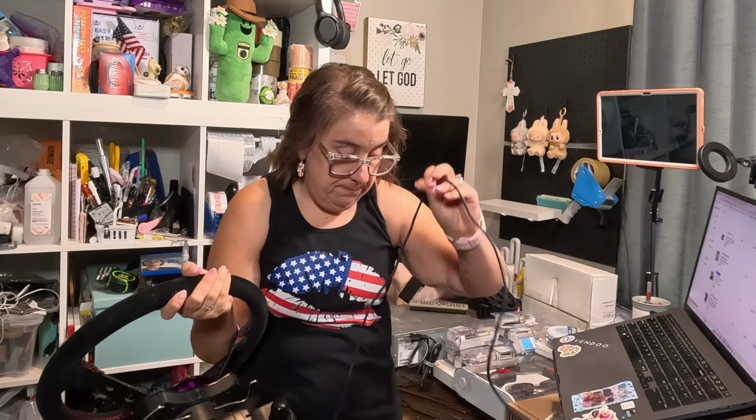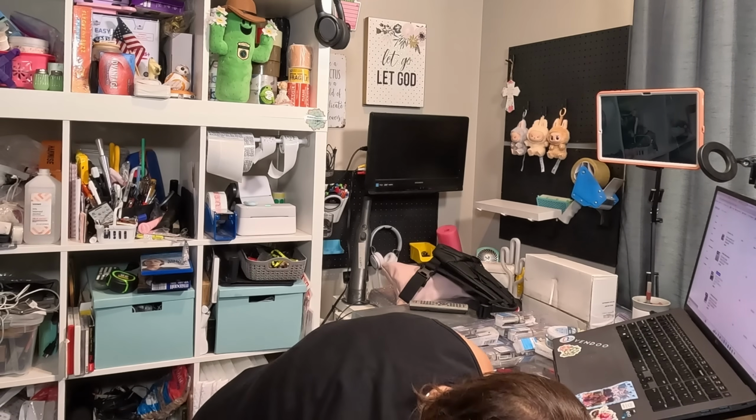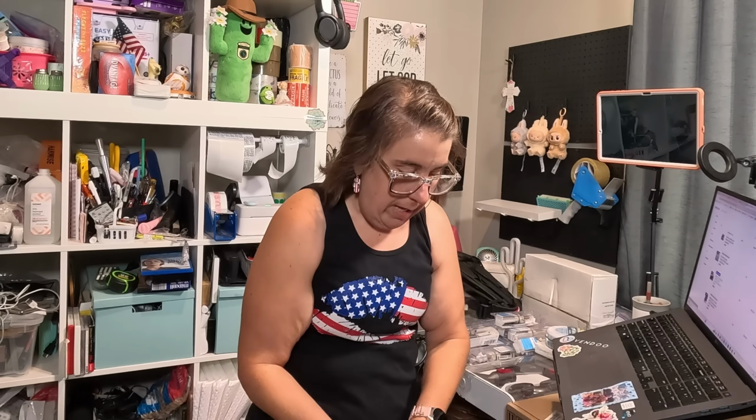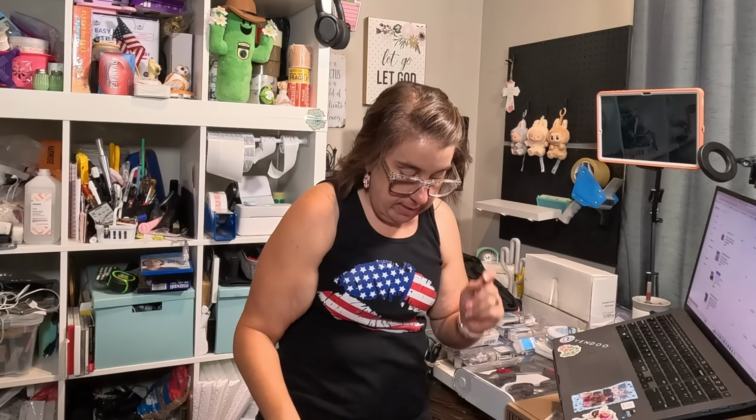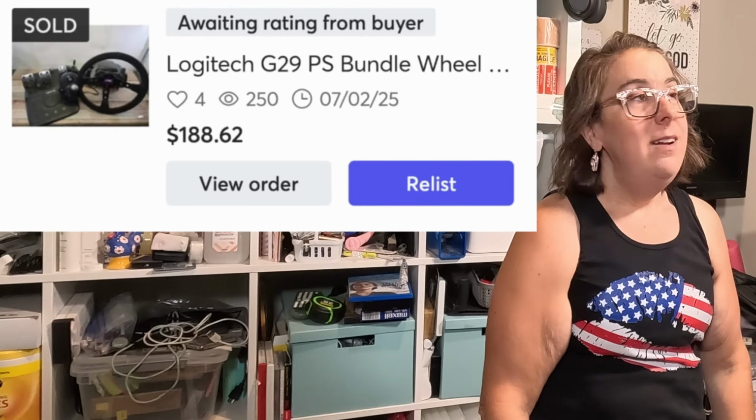Does the G29 go with PS5? And it said yes. Because it's a USB adapter, this goes to all the PSs, the PS whatevers, and computer. So thank you, ChatGPT, for answering the question. I'm sure he could have also Googled it, but I love using ChatGPT. So it's got the wheel, the shifter, and the pedals, and it sold for $188. Wow.